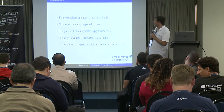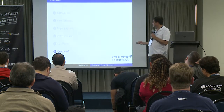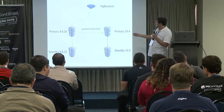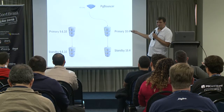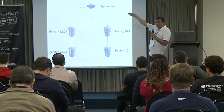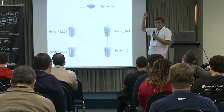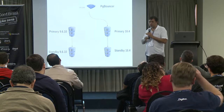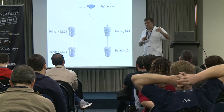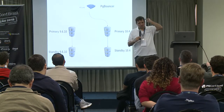Well, and the last conclusion is that it is possible to do an upgrade with near zero downtime, as I showed here. This can be done in nothing. All the changes are in PgBouncer. Once you have the lag at zero, you just pause, switch your configuration, resume, and it's done. The application will just see that it slows down a bit, like if there was a lock on a table that they're trying to access. PgBouncer will just pause for a minute.